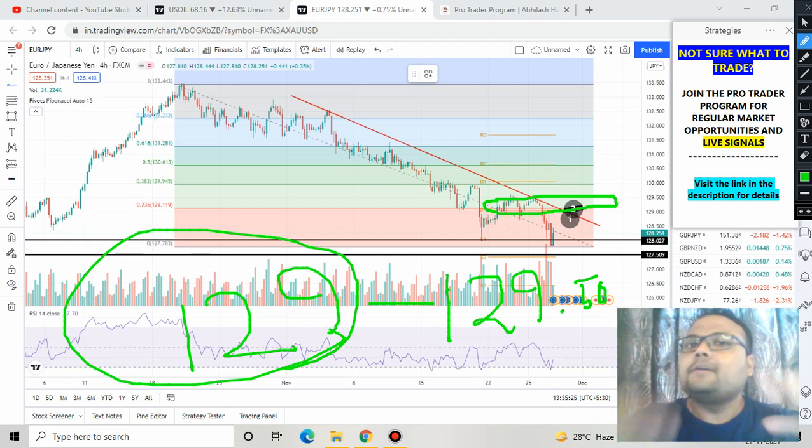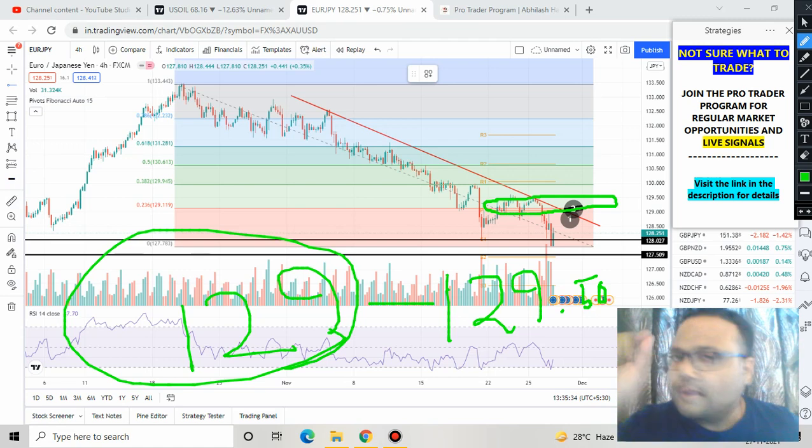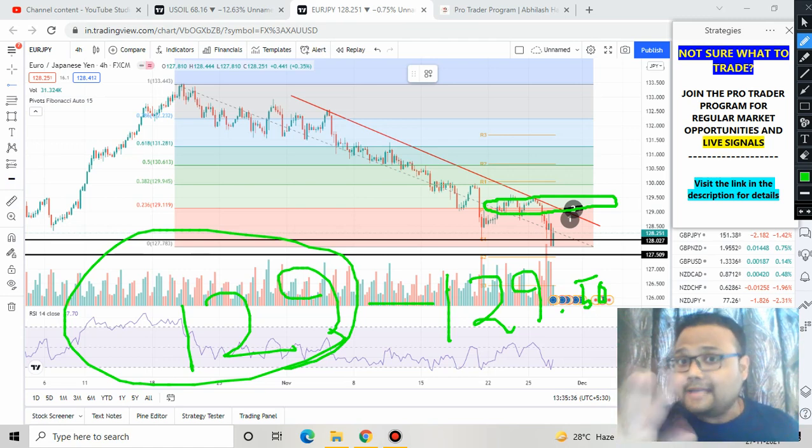So if the market tries to recover also, it will face serious problems in crossing this level, and in case the market reverses from here, definitely we can take a sell position at this particular zone.